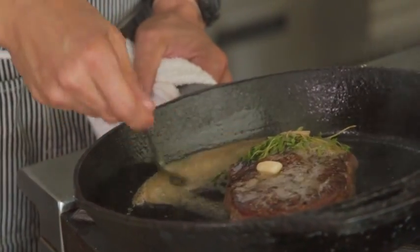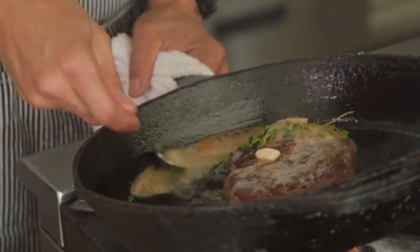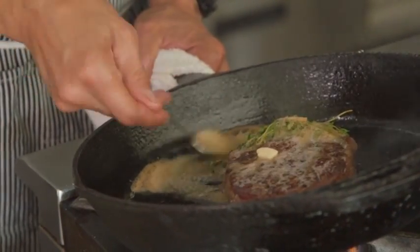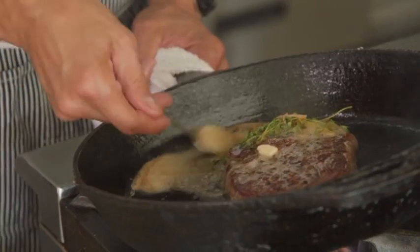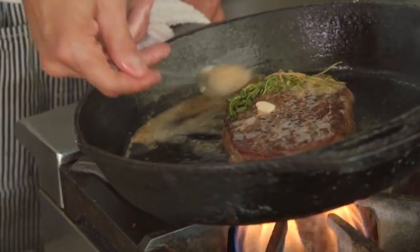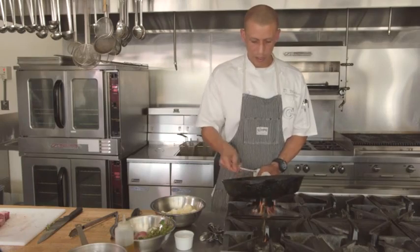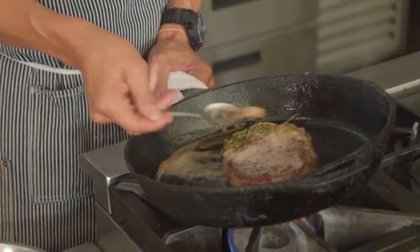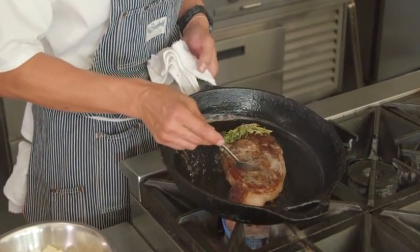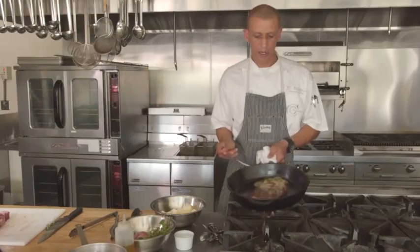Of course, the proteins in the butter are browning. This is making a delicious brown butter. This is developing color and texture and a wonderful flavor, helped along by that bouquet of fresh thyme. And this takes a little practice, but you'll get it. And you can see the color developing on this steak. It's already got that beautiful caramelized color, and I'm happy with that.